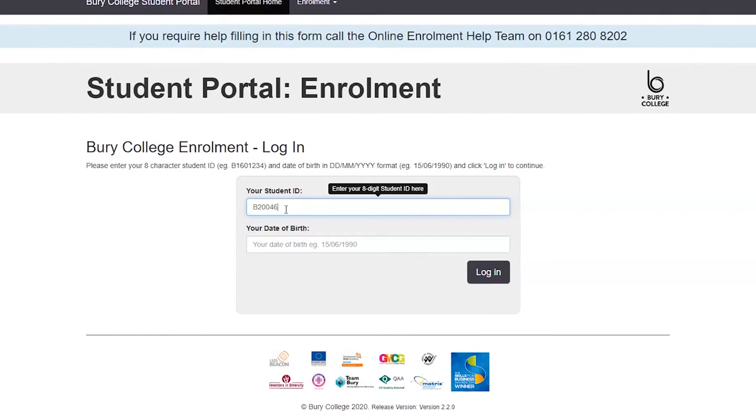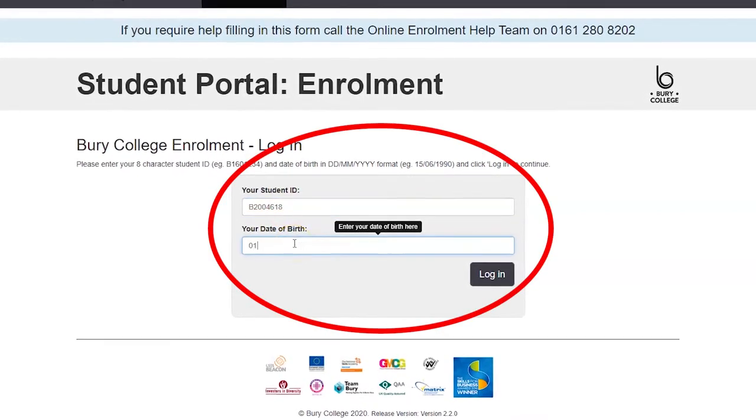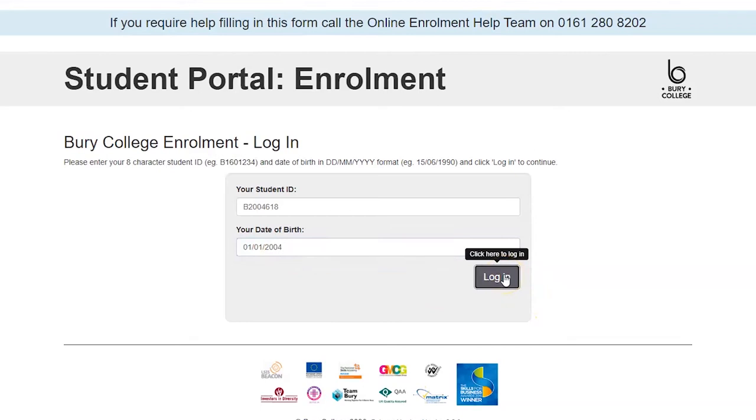Once you have received your enrolment email, please make sure to take note of your student ID number, as this information will be needed to log into the enrolment portal. To access the portal, use the link sent to you within your enrolment email.